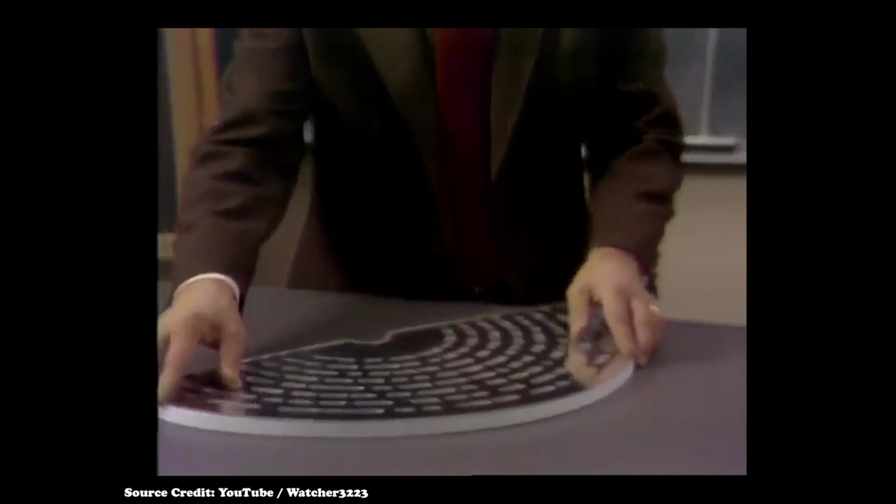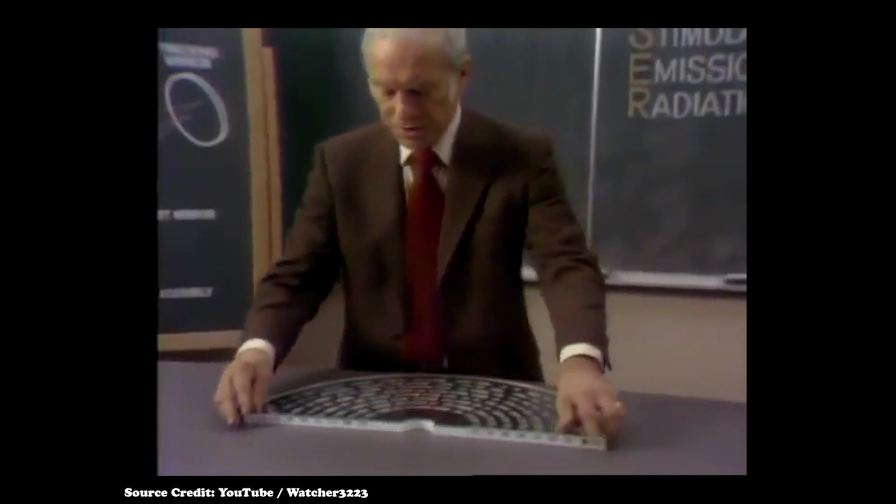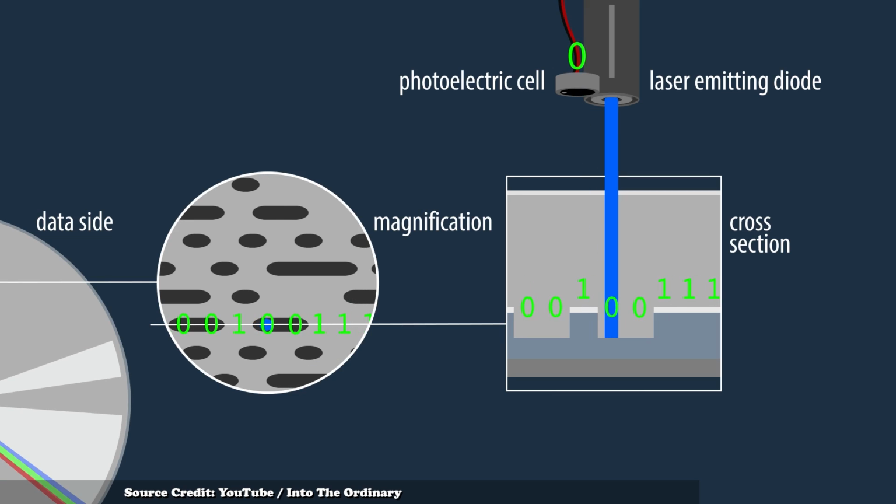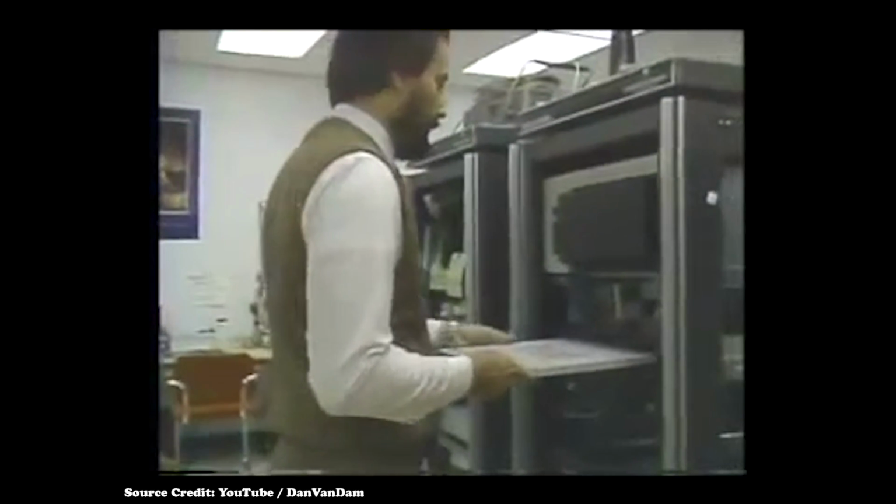Pits on compact discs, and subsequently DVDs, Blu-ray, etc., are uniform and are interpreted through the laser as binary ones and zeros, on and off. The history of the Laserdisc format is a bit fuzzy, as different sources use different dates. But here's a high-level overview.